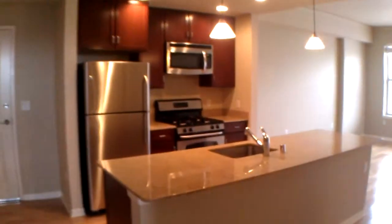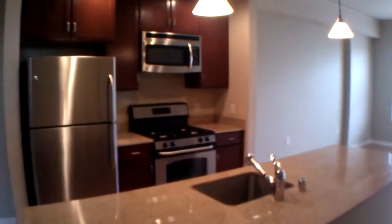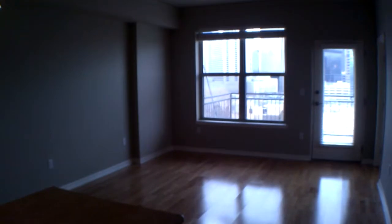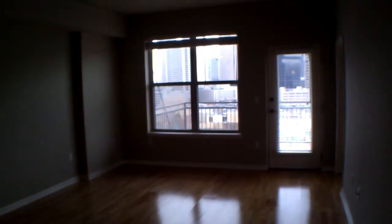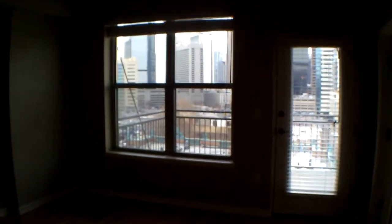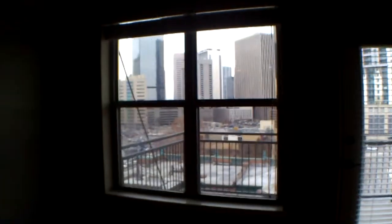Back out here into the kitchen. Nice eating space here at the bar. And here is your living area. All wood floors. Fantastic views of downtown.